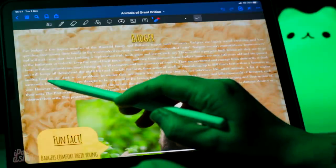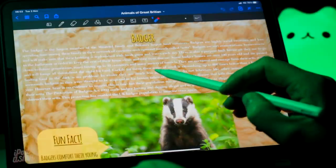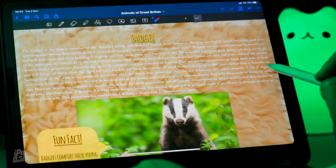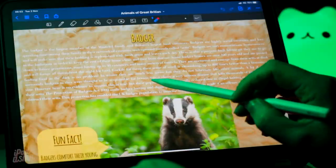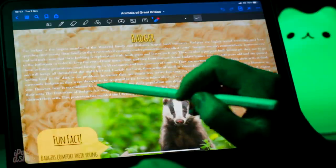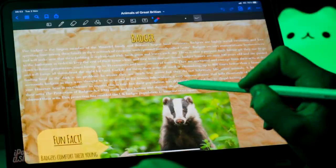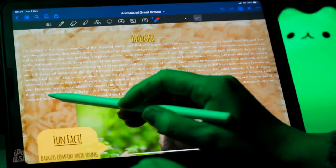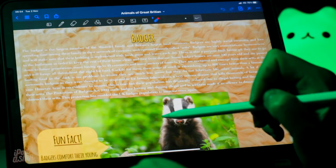A lot of stigma surrounds badgers, like I mentioned to you just a moment ago, as they were thought to be responsible for bovine tuberculosis, a very serious disease that kills thousands of livestock each year. However, there is no evidence to suggest that this is true, but their population was drastically reduced due to illegal baiting and destruction of their setts. But in 1992, the Protection of Badgers Act made badger baiting and digging illegal. And in addition, it made it an offence to damage, destroy, or obstruct their setts. This protection has enabled the UK badger population to increase once again.